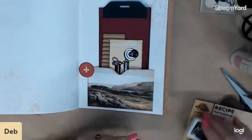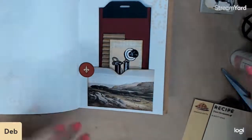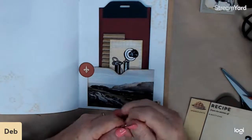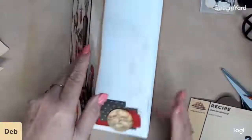Okay, he has a home. Now let's see what's left to do. First I'm going to do this. I need to clean out my doohickey on there. All right. Here we go.